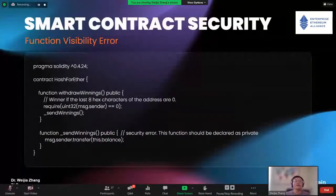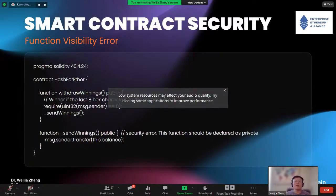Yeah, and this is a case where the visibility of a function actually causes a security issue. These two functions, the second function, the send winning function, are supposed to be private, but they mistakenly made it public. In that case, a user can call this function directly, and the smart contract transfers a balance to the user account without any check of the user's identity. So to fix this one, just need to change this public function into a private function, and have this withdraw winnings be the public function, so that people can call this function. When people call this function, there is a check on the users.